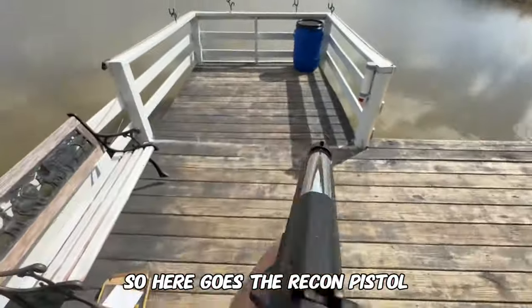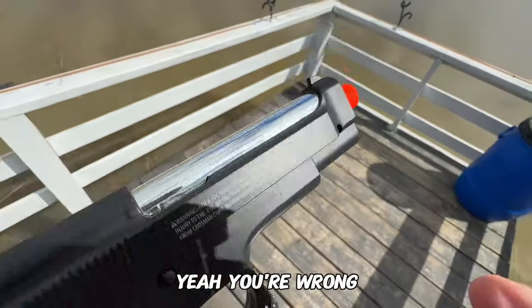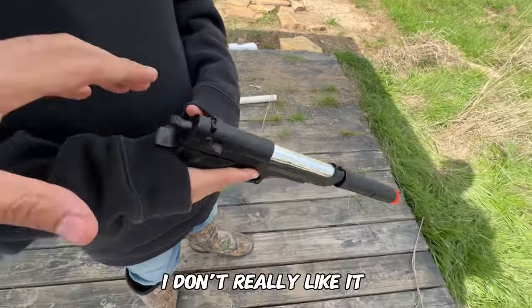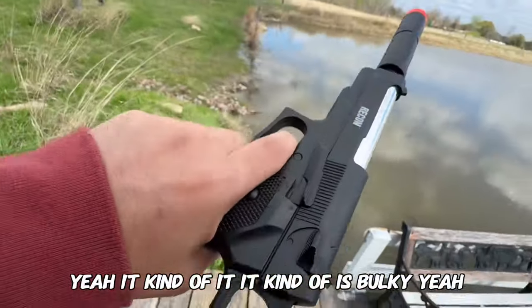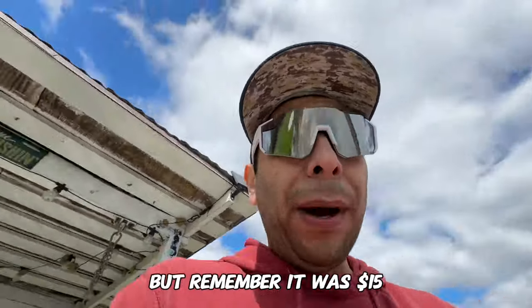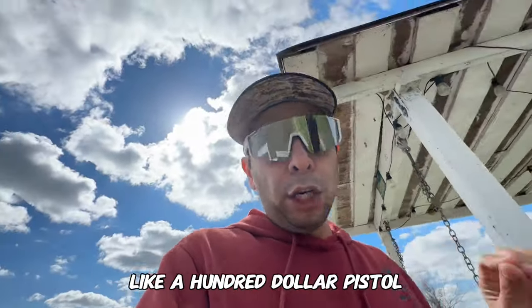So here goes the recon pistol. If you think this is flashy metal up here, yeah, you're wrong. That's just the sticker. This is all plastic. Yeah, you don't really like it? No, it's like bulky. It's kind of bulky. Yeah, it kind of is bulky, yeah. It does feel cheap, though. But remember, it was $15. And I don't expect it to shoot like a $100 pistol.